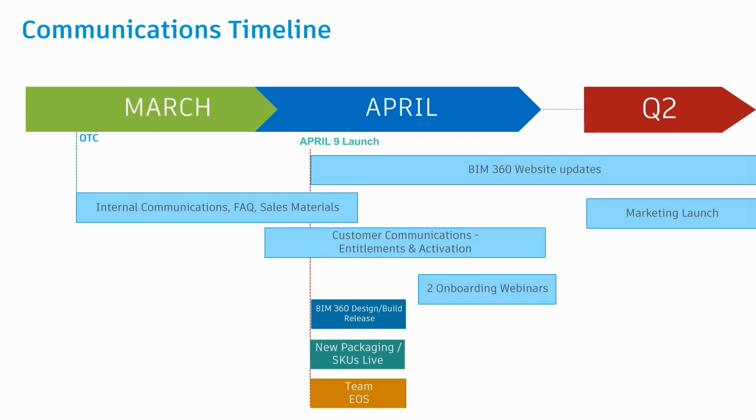It's extremely important to align all of our communications around the April 9th launch timeframe. New SKUs and existing SKUs with updated names will be available on April the 9th. Also, a marketing site will be launched at the same time. An end of sale of BIM 360 Team announcement went out on April the 2nd. It included a very important FAQ. There's a new announcement for BIM 360 Design that will go out to sales and channel partners by April the 9th, and it includes an extremely important FAQ that helps you with conversations around this new BIM 360 Design product.